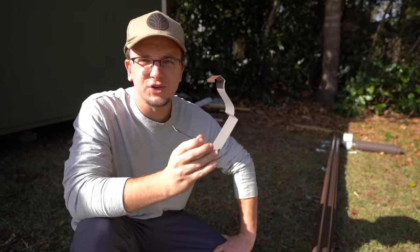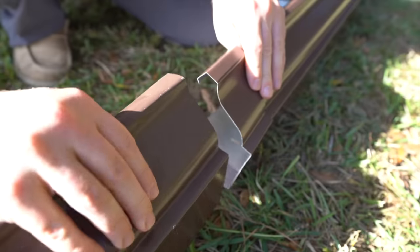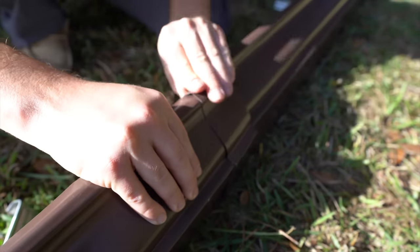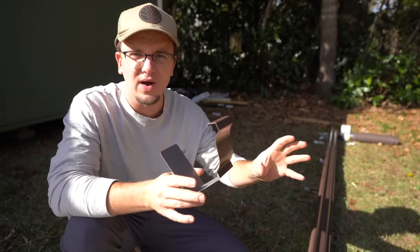This is a 5-inch gutter seam. This is how we connect two segments of 10-foot gutter together. This goes on the outside, both pieces of gutter slide in, and then we use epoxy to tighten it all up and keep it glued so water doesn't leak out.